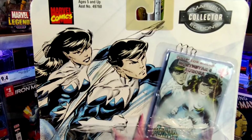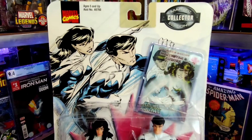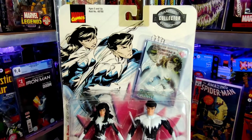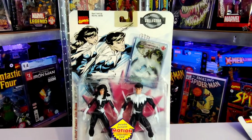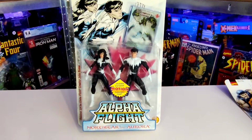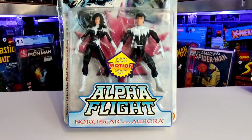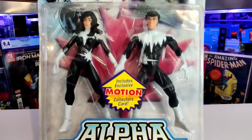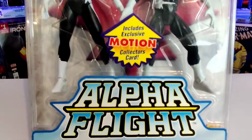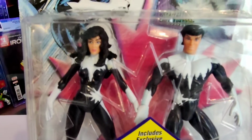Here we have the second set of action figures in this series, and we get North Star and Aurora, who are twins, and these are really cool. They look really good. I do remember they also had a cameo, and I think it was the one where all the mutants got taken as slaves and they had collars on, and I'm pretty sure they make a little appearance there as well, these two.